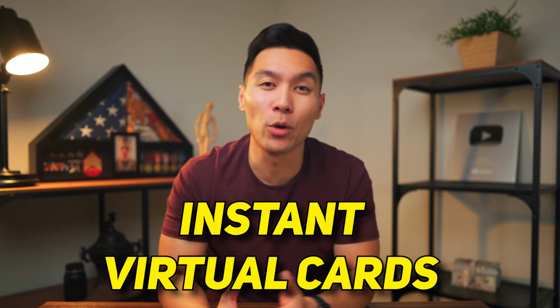Capital on Tap is one of the many credit card issuers that are now offering instant virtual cards as soon as you are approved. This is a great benefit for businesses so they can start earning rewards and cash back right away. This feature is particularly useful for cards with sign-up bonuses or welcome offers, especially if you have large expenses coming up that you want to put on the card.